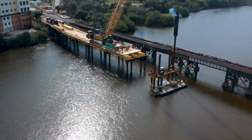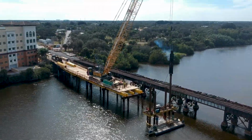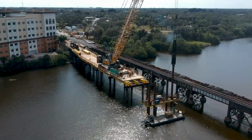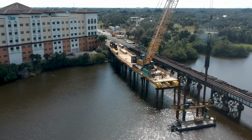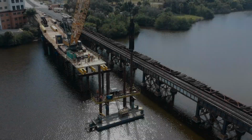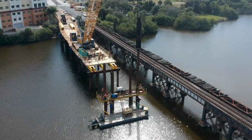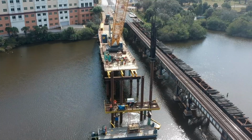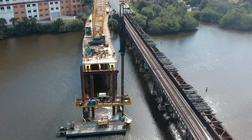Crews continue to work on installing the temporary work trestle here. As you can see, the purpose of the trestle is primarily to support the crane and other work equipment. During my flight, crews were preparing a new piling for installation. The trestle is currently about halfway across Crane Creek.